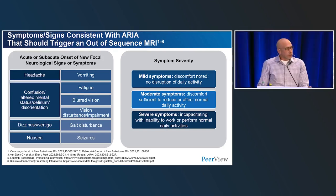So if one of your patients is being treated and they come in to see you with some new neurological symptoms, it's okay to get more MRIs. You don't have to wait for the predetermined MRI schedule. It's kind of common sense. If you have a patient who has migraines and they have a migraine, you don't necessarily have to get an MRI every time they have a headache. That would be overkill. But if you have a patient who doesn't have headaches, who starts to get headaches now, I might want to check an MRI just to make sure there isn't ARIA.